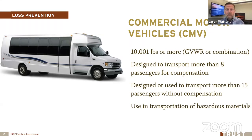So let's just understand quickly what a commercial motor vehicle is. It's over 10,001 pounds, and that's the vehicle itself, or the combination of the power unit and a trailer that it's hauling. It's designed, or it could be designed, to transport more than 8 passengers for compensation. Very few of you would be in the compensation world, but those of you that are transporting people, if it is designed to transport more than 15 people without compensation, you're in as a commercial motor vehicle anyway. So one of these airport shuttle buses like this, if it's over 15 passengers, you're in as a commercial motor vehicle.